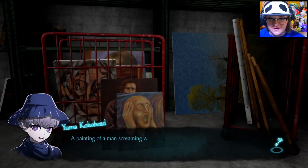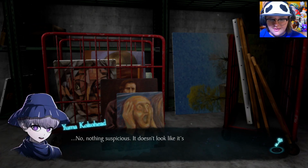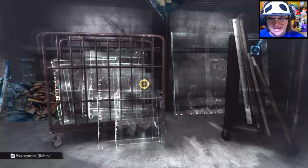But what about the obvious scream? A painting of a man screaming with his hands clutching his face. There's something unnerving about this painting. I almost feel as if it's going to swallow me whole. Paintings don't have that kind of power. More importantly, did you find anything? No, nothing suspicious. It doesn't look like it's related to the case. It definitely isn't suspicious, but there might be something attached to it.